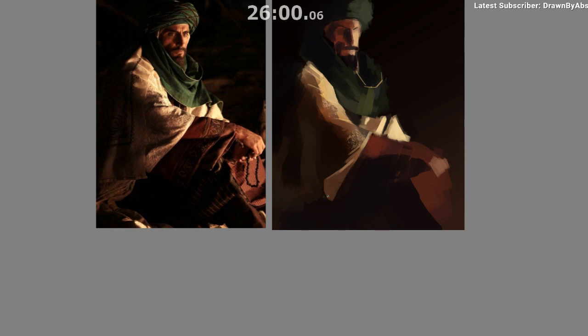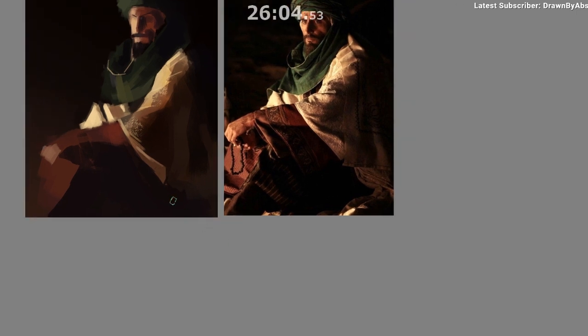Because the more of those large amounts of values you put on there, the more difficult it becomes for the viewer to determine exactly what's in light and what's in shadow. And if we are unable to do that, then the entire point of the painting starts to fail.